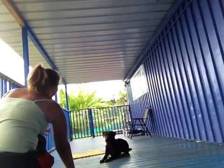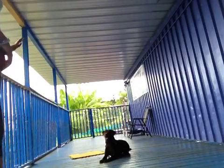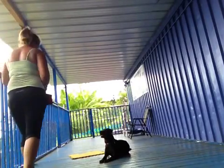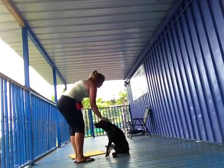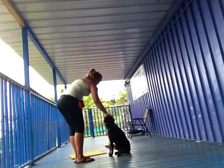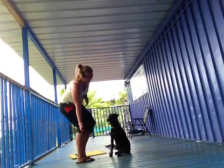Down. Good. Stay. Stay. Good job, Minji. Good job. So she actually stayed there, which was good. Broke her behavior when I came up to give her that treat, but that kind of makes sense because I didn't get down low enough.